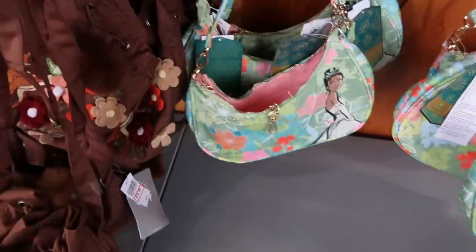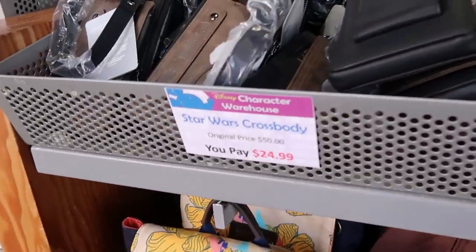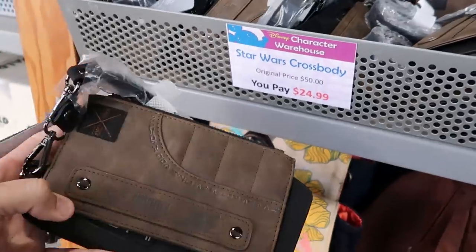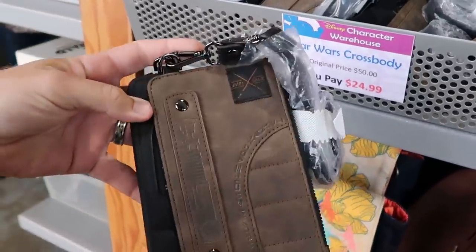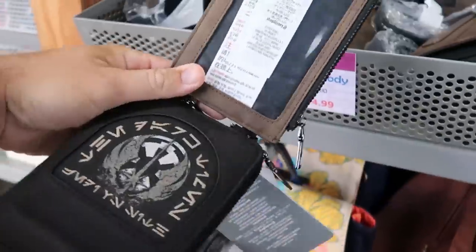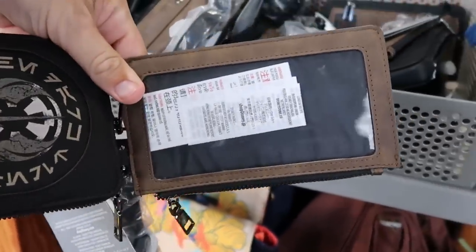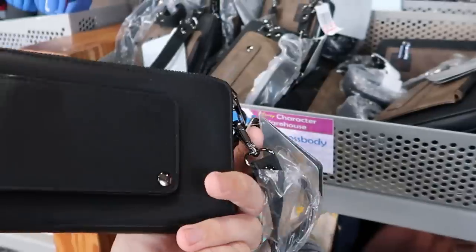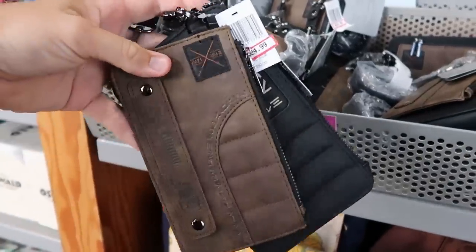That is really cool. And then right up ahead, they have some Star Wars crossbody bags. A very, very nice simulated leather. Originally $50, now only $25. You have a patch there with the dueling lightsabers, a lightsaber hilt. These are just perfect for the parks. Like to put your room key inside or just your park tickets in general, these are really nice for $25.